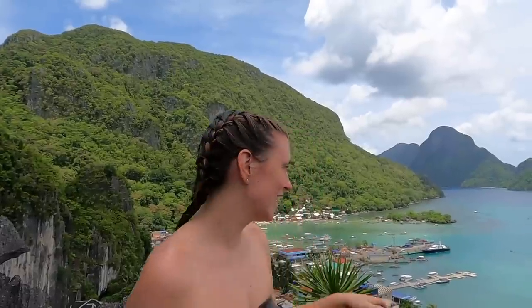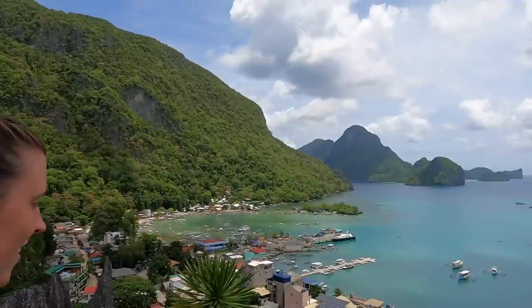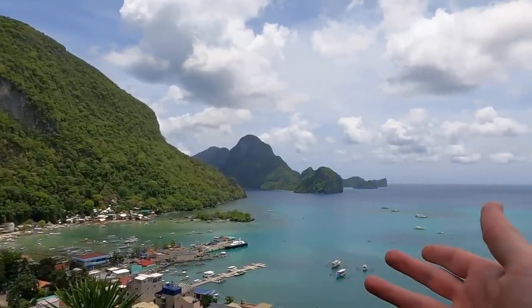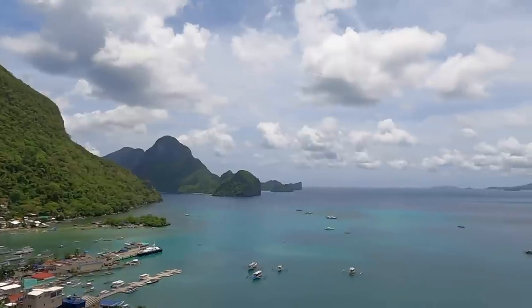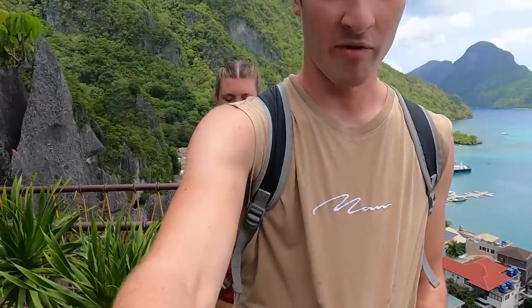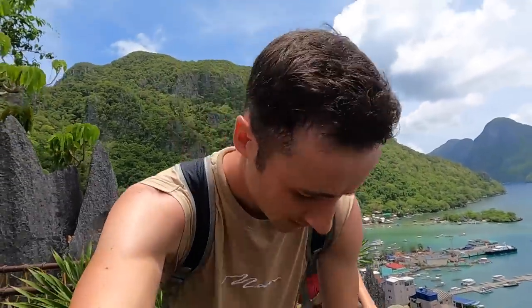This view is absolutely insane. Totally worth it to come up and see this view. I don't think you'd be able to see this view anywhere else. Considering it was a last minute decision, we were literally walking past the shop and 10 minutes later we've got this view in front of us. It's insane. Right, I am sweating profusely after that little climb up.